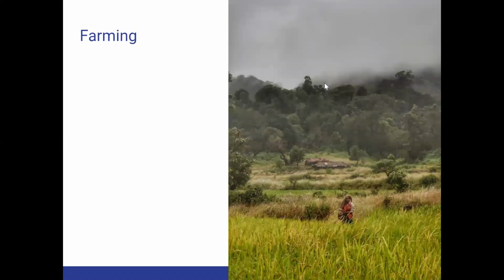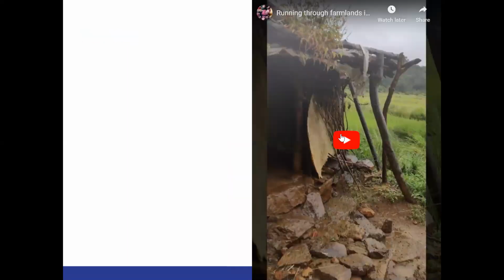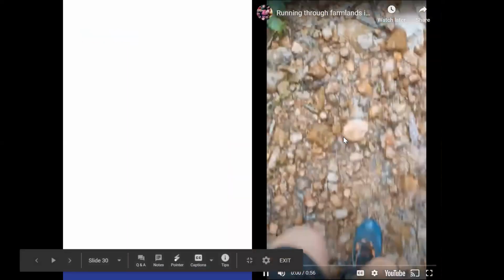Here you can see some of these very remote, beautiful settlements in those farmlands very close to the forests. So the Sahyadris are really amazing. You have many of these isolated places where roads have not reached and development, and you basically run back hundreds of years in time. Let's go for a small run in the villages.